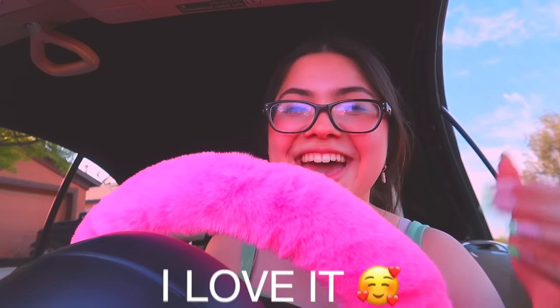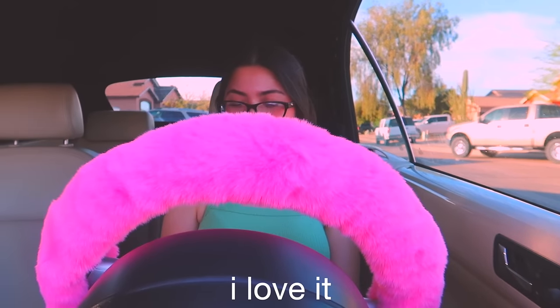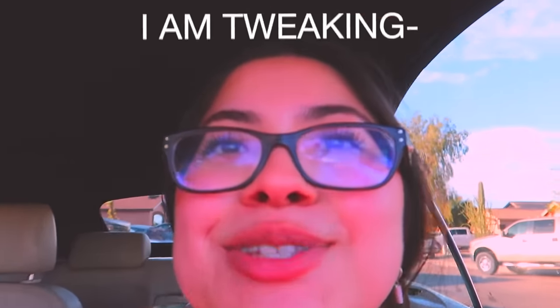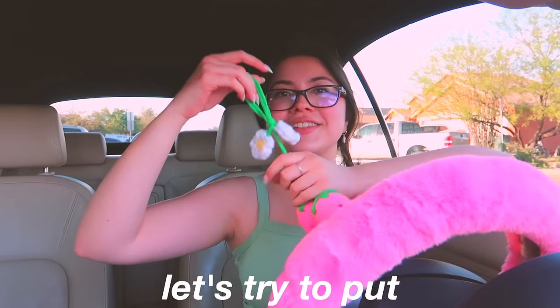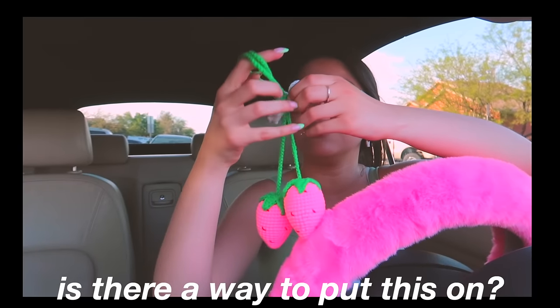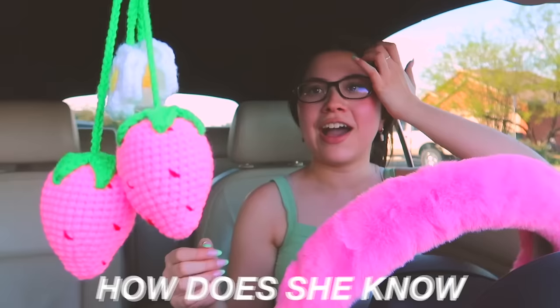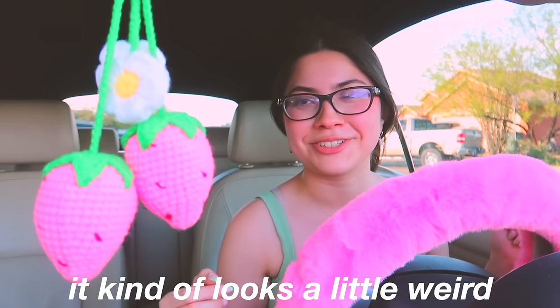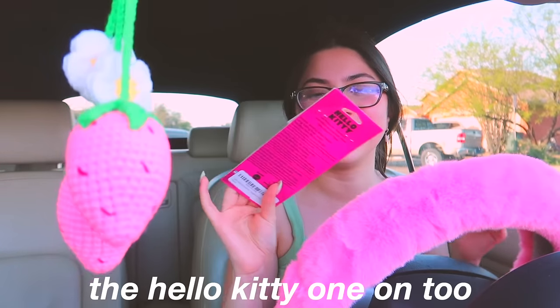I love it. She's so cute, y'all. I love it. Okay. This looks so cute. Okay, let's try to put this thing on. Is there a way to put this on? I think I broke it. How does she know? It kind of looks a little weird. I also kind of like it. Okay, we're gonna put the Hello Kitty one on too.